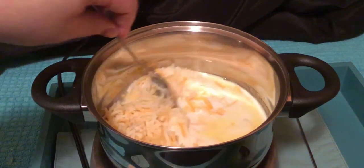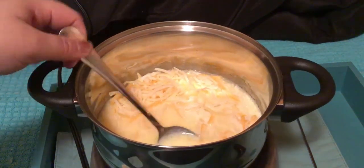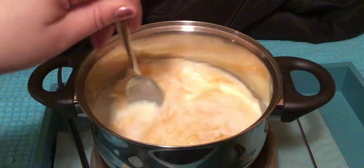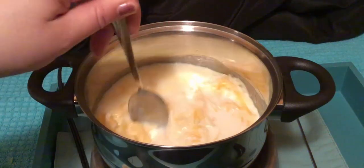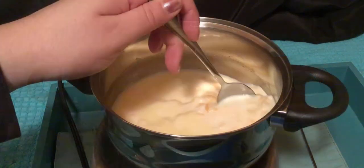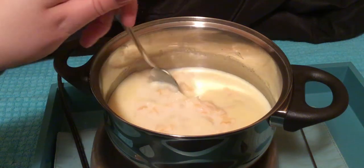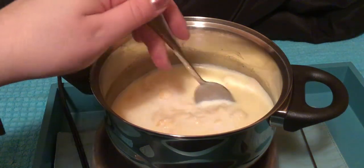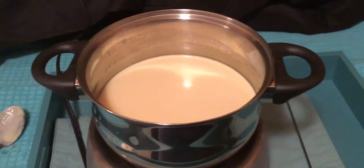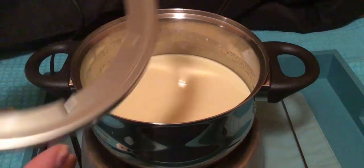Give it a stir, and slowly this cheese will start melting. Just put in a little bit more. You want it nice and thick and creamy. Good. So just give me a moment. I will get your dippings.